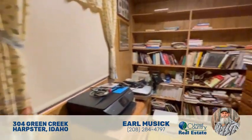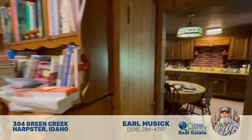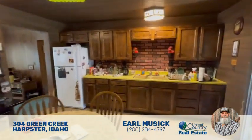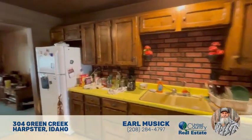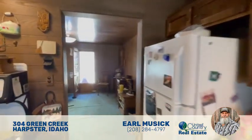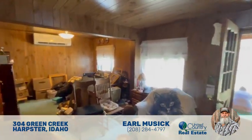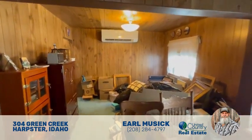Now as we walk back into the living room, I want you to know we have a 3D tour on this. If you'd like, you can go to our website, ucidaholand.com, and you can walk through this at your own pace. I'm gonna walk through there. My wife's sitting on the porch. Going back in the living room.